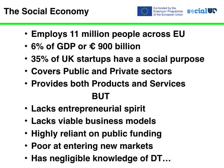But we also discovered that so many social enterprises were failing at the moment. And we discovered this was because many of them lack an entrepreneurial spirit, and they lack viable business models, and that they're highly reliant on public funding. And to a great extent, this stems from the type of people that were starting social enterprises, who often come out of the public or the charity third sectors and working with NGOs, and they're not used to being entrepreneurial, and they're not used to identifying entrepreneurial business models. They're used to a publicly funded model or a donation-led model. We also discovered that they're poor at entering new markets because generally they've worked in the market they are embedded within for a long time before setting up as a social enterprise.